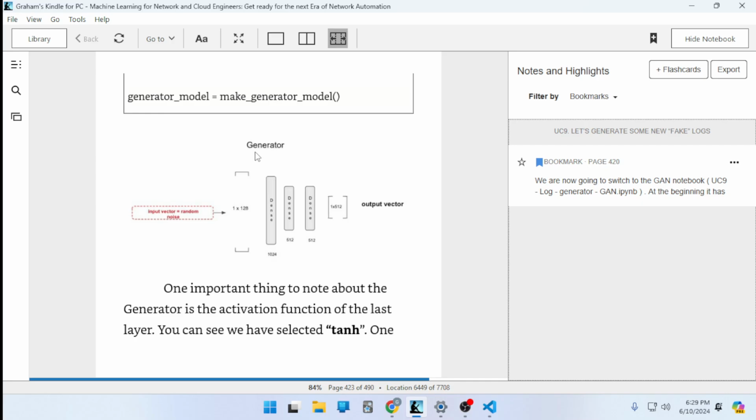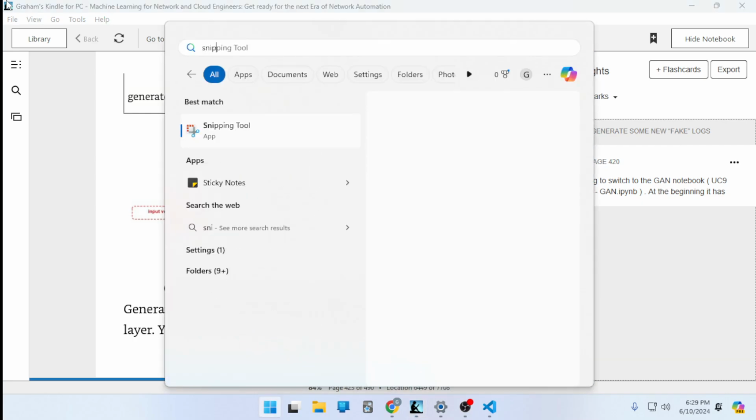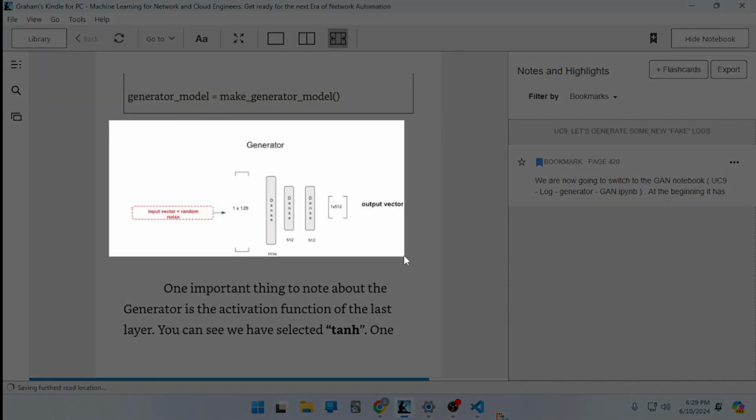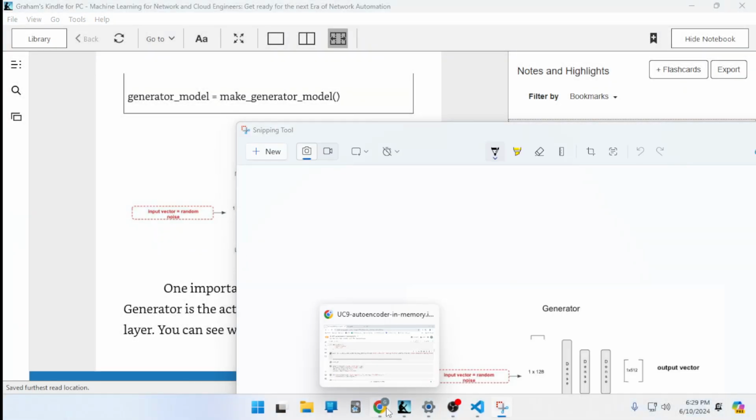All right, and let's do what the Romans do. Well, let's do what I do and paste this into ChatGPT for some reason. I don't know why.